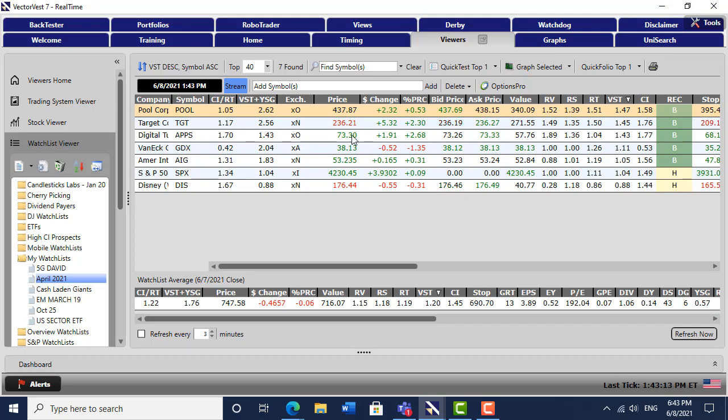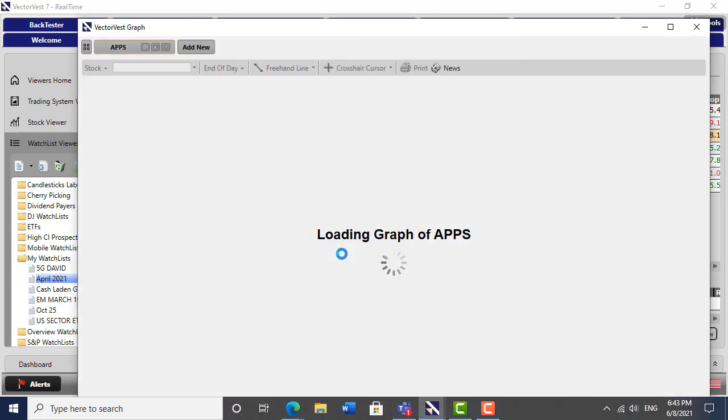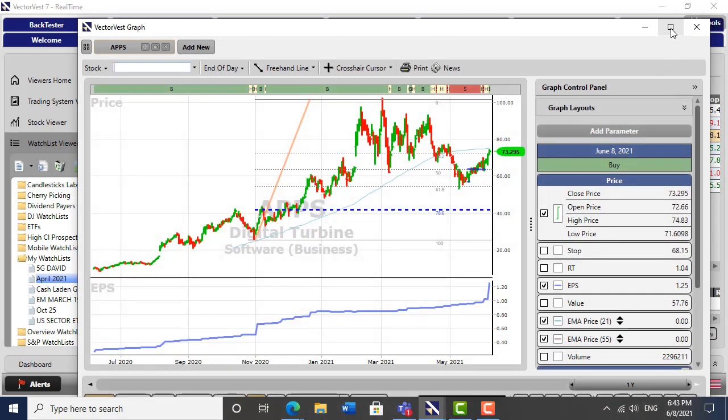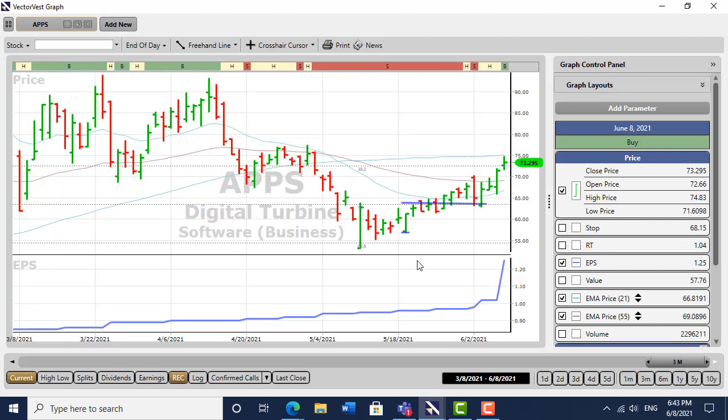Apps has had a good day today. It's given up some of it now, but as you can see, this is a contrarian trade for me, and it's pulled back here to this 61% retracement, and then it went into an inside day formation. It broke that. I bought into it here somewhere, stop loss down around there, and it's had a nice run today up to about 75, and I'm still long of that position. Hopefully it's going to go an awful lot more.